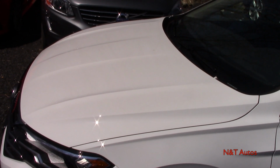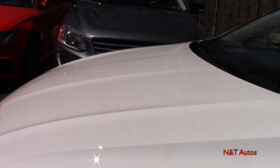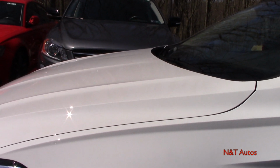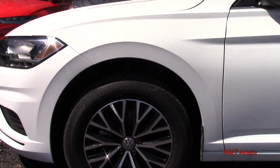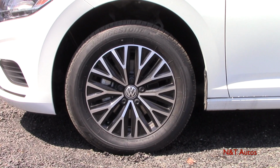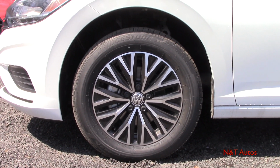Now, going along with the sharp creases on the sides of the doors and the fenders and whatnot, we also see those on the hood, which gives it a very nice appearance. Down here we have these very attractive machine face and black inserted 16-inch alloy wheels.